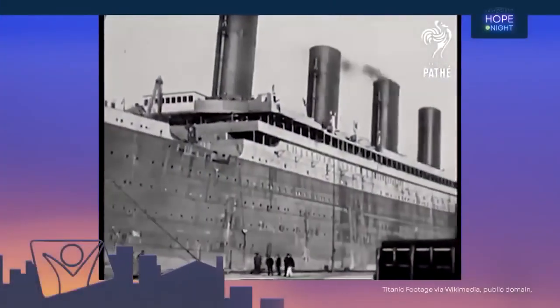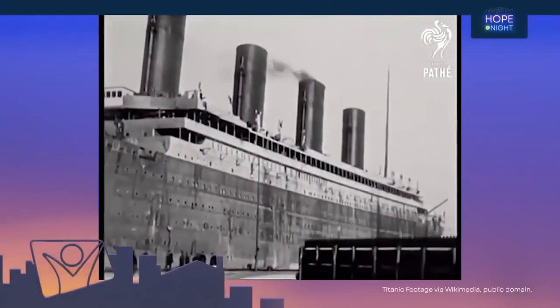The first boat in the world that was actually built larger than Noah's Ark was probably the most famous ship. And that was the Titanic. It was the first boat that was ever built that was larger than Noah's Ark. And that boat sunk. Yes, and it sunk, but Noah's Ark did not sink.